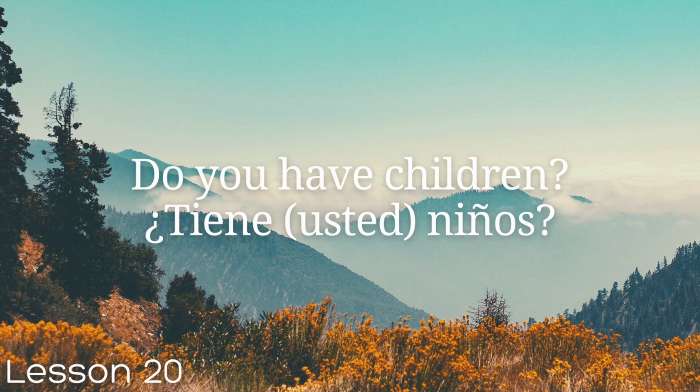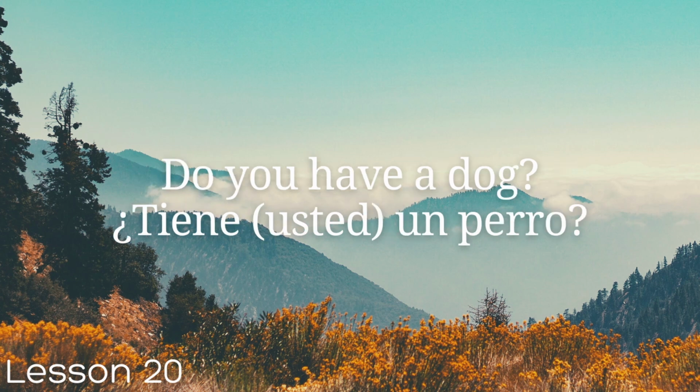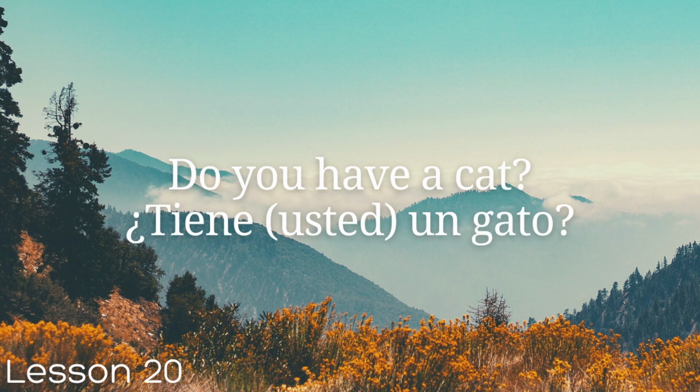Do you have children? ¿Tiene usted niños? Do you have a dog? ¿Tiene usted un perro? Do you have a cat? ¿Tiene usted un gato?